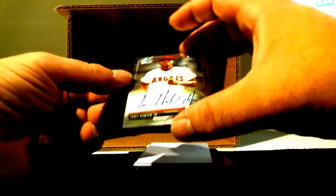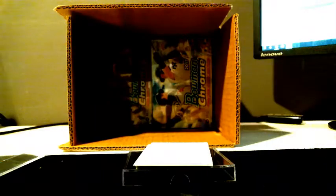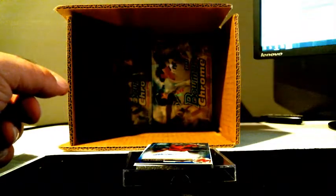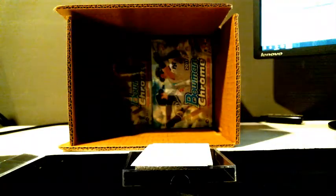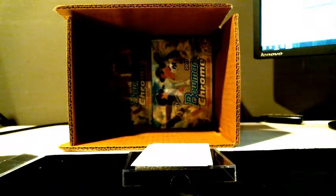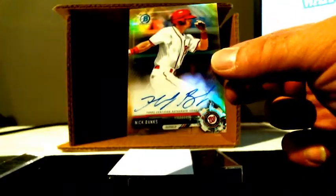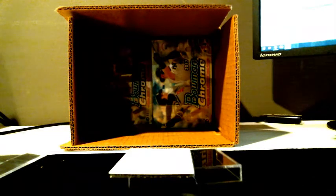For the Angels, Torrey Hunter Jr. Blue Mojo for the D-backs, Jazz Chisholm, 11 out of 150. And looks like we got a gold here, for the Nationals, Nick Banks, 41 out of 50.